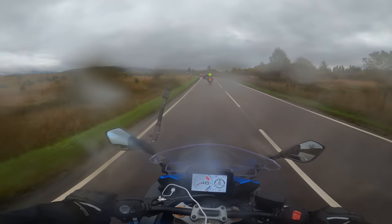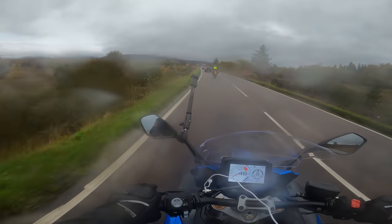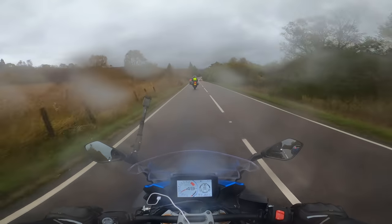Sad that it hasn't got heated grips, and we did feel that a bit yesterday. I know you can obviously put them on, but it would have been nice to have it. Still not changed from sixth, by the way.